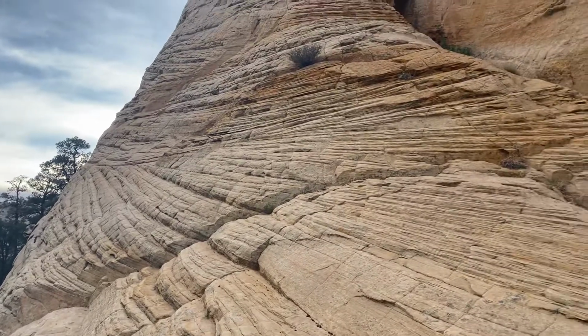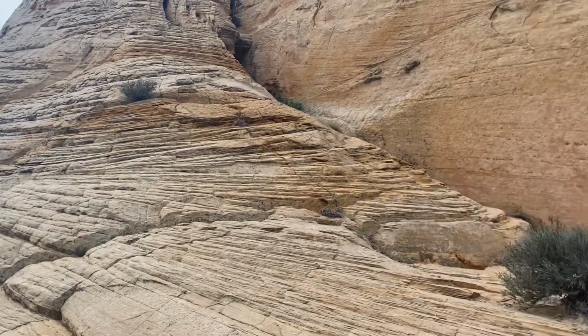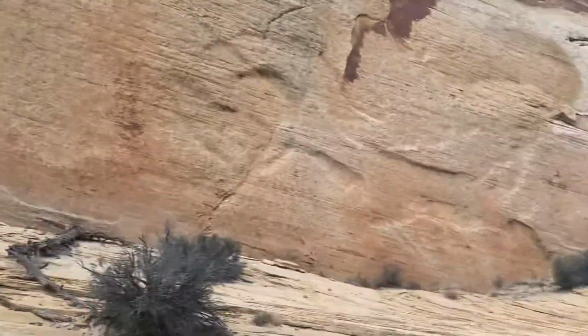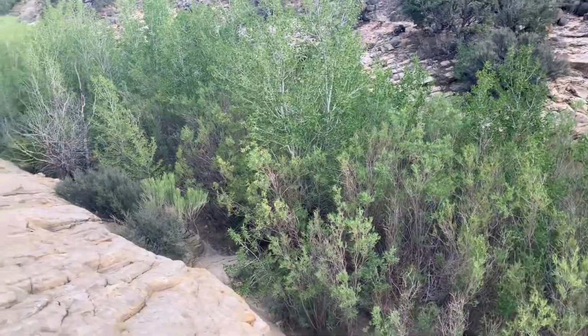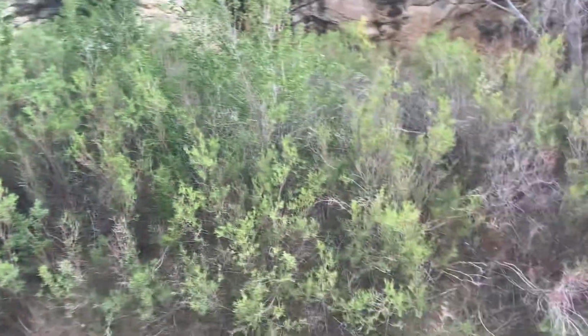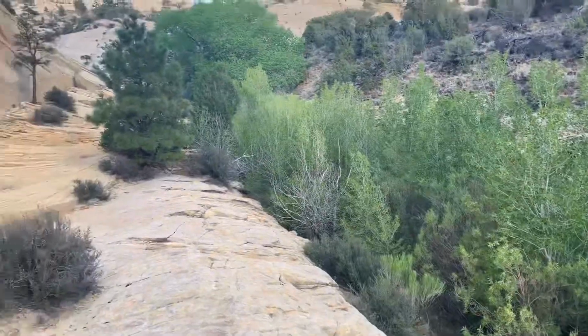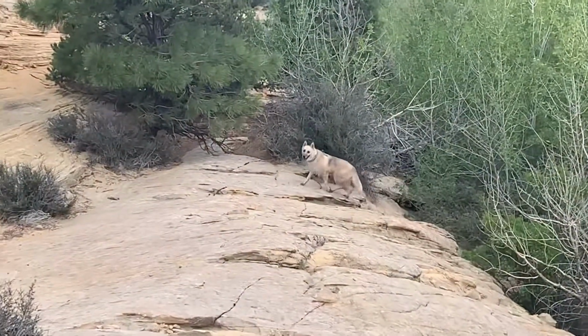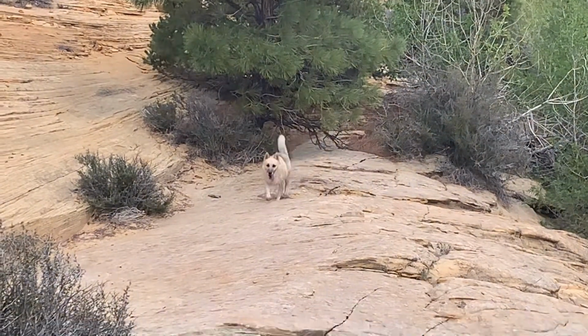Just check out these rock stairs. It almost looks like a tiny little cave back here. I found this little side chute off the main trail. Bo found some water in there. You can hear it trickling. There he is. Did you get some water? Good boy.